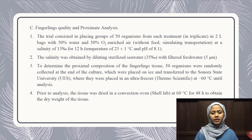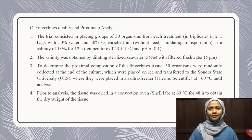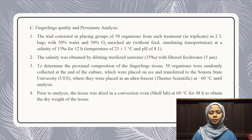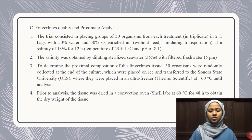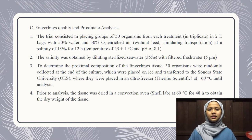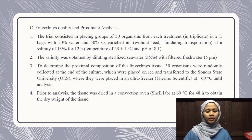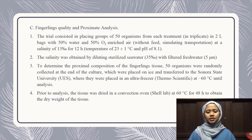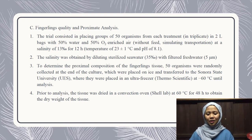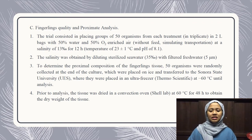The salinity was obtained by diluting sterilized seawater at 35 with filtered freshwater. To determine the proximate composition of the fingerling tissue, 50 organisms were randomly collected at the end of the culture, placed on ice, and transferred to the Sonora University, where they were placed in a Thermo Scientific ultra-freezer at minus 60 Celsius until analysis. Prior to analysis, the tissue was dried in a convection oven at 60 Celsius for 48 hours to obtain the dry weight of the tissue.